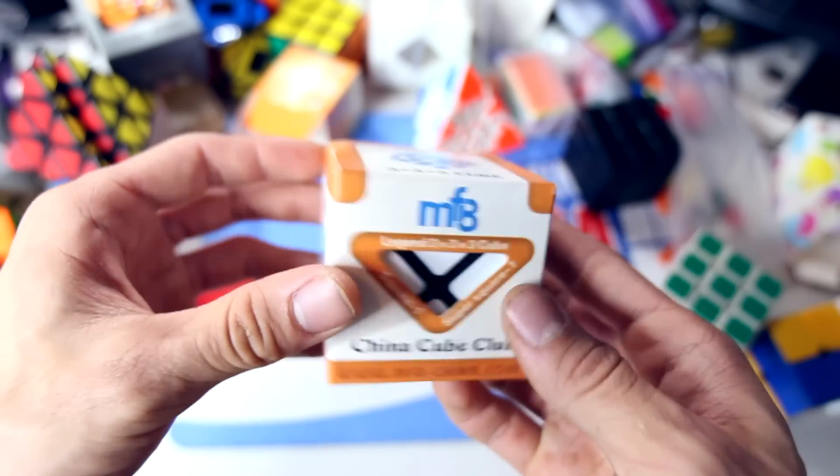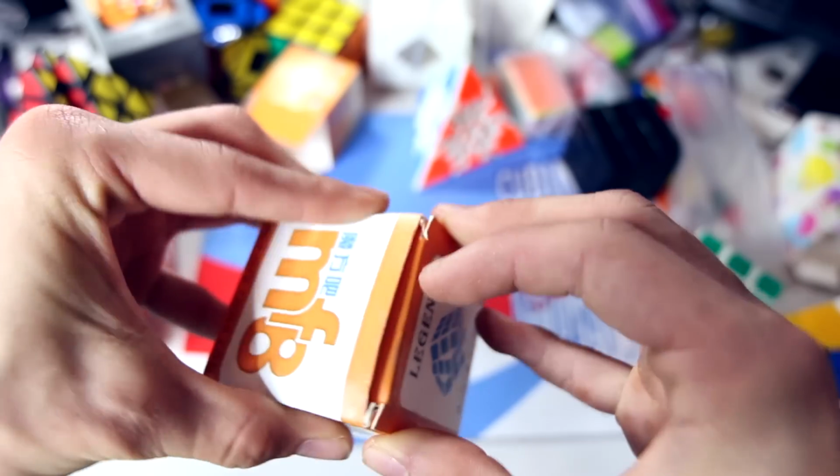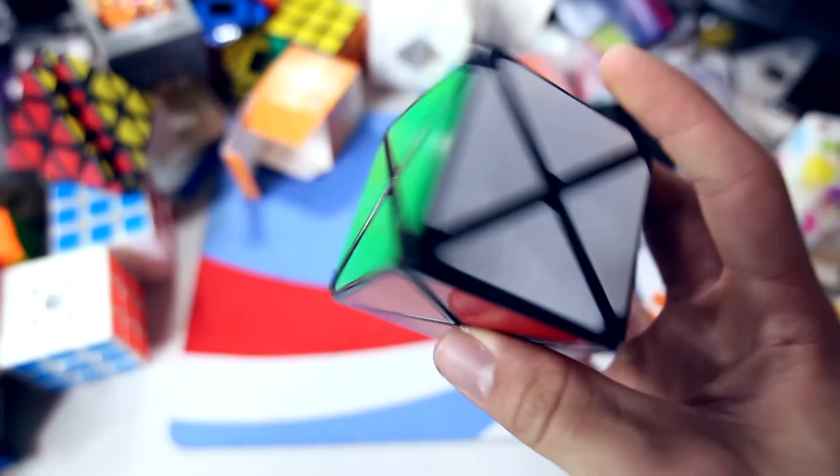Okay, next up here, we have an MFA box. I'm not exactly sure what's in this box, but without further ado, let's get right into it and see what's in here. It's usually the best way to go about things, just to open the box and see what's in it instead of going on and on about it.